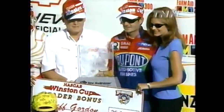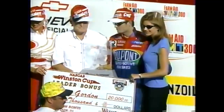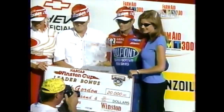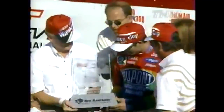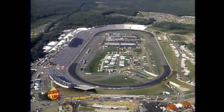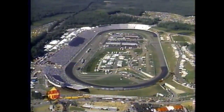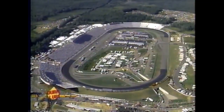And there you see with Brooke, his wife, Jeff Gordon, picking up yet another NASCAR Winston Cup leader bonus. $20,000 there, because if you are the point leader after you've won an event, that bonus money is yours. Let's go back to the garage area. Jeff Gordon in victory lane. He led 68 laps today, the final 67 after leading lap number 1 of the afternoon.